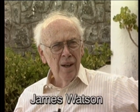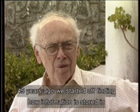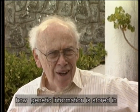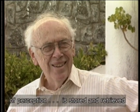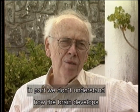I think understanding how information is stored in the brain. 45 years ago, we started out by finding how information is stored in genetic information. So we now want to know how information which reaches us by various forms of perception is stored and retrieved. That's an enormous challenge, and in part we don't understand how the brain develops.